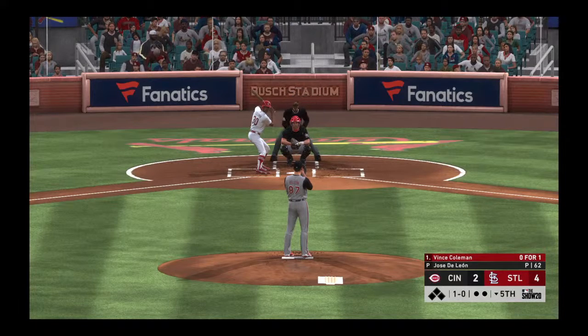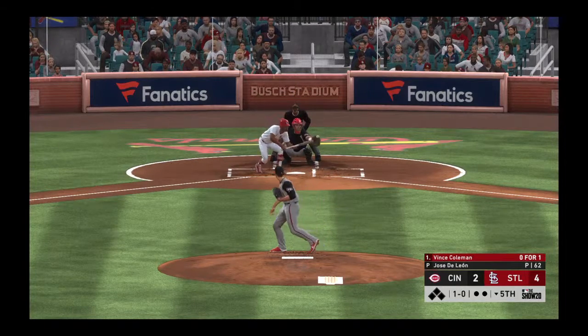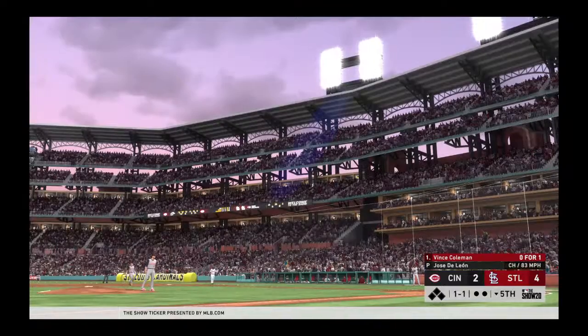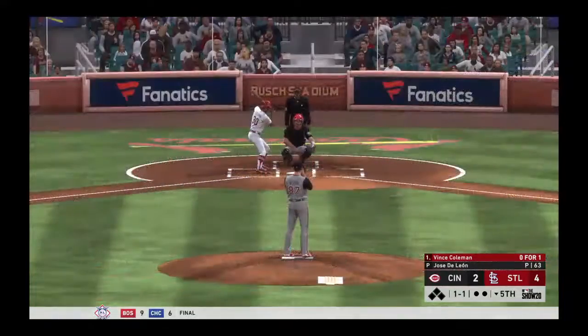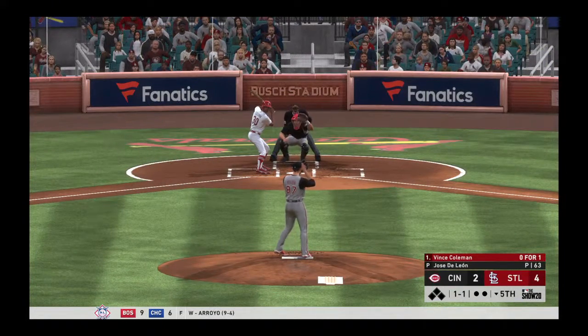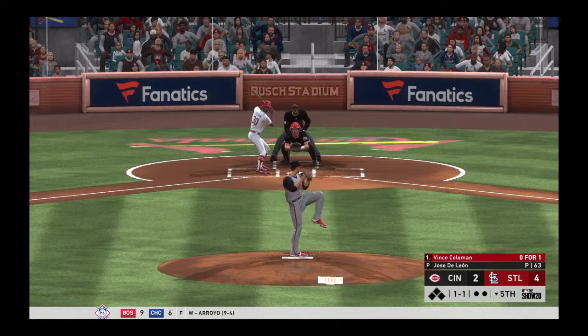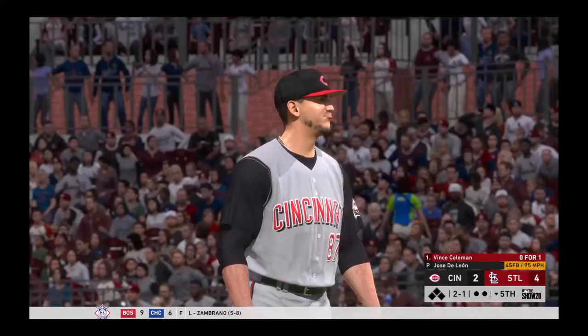Now the 1-0. It's a bunt attempt, but he missed it. 1-1. This season, Coleman slugging a little under the .400 mark, so the chances of his connecting with the ball right here aren't particularly good. Two balls, that's strike two, high. St. Louis leadoff hitter.